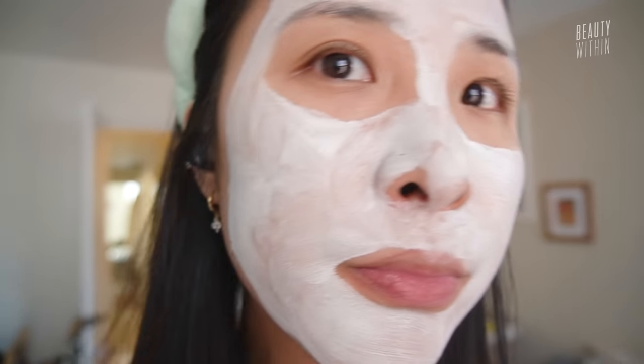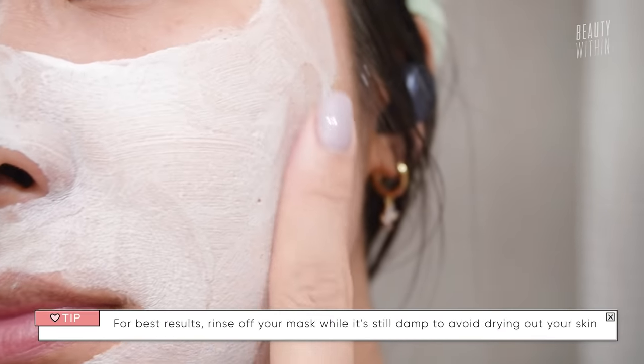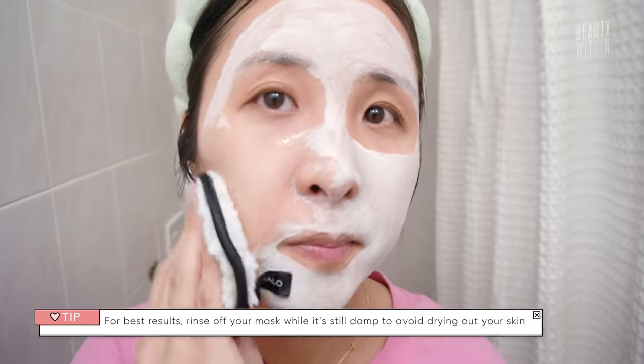So I would not have this on longer than what is suggested. Sometimes you can leave it on. Belle leaves clay masks on for an hour. Like, you know the wind? That just always feels nourished. This is definitely more like dry, okay, wash off.